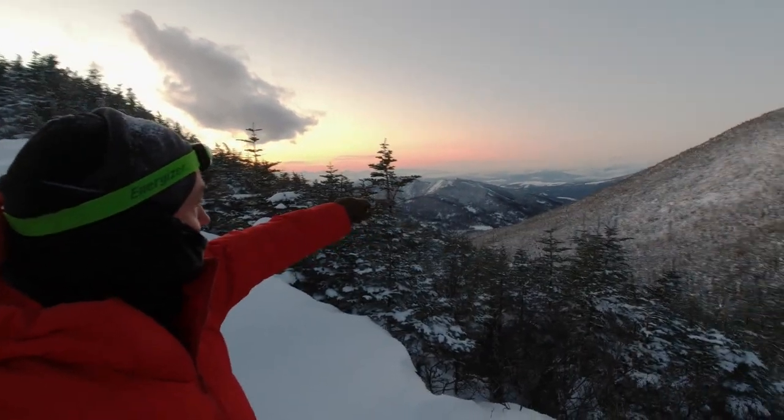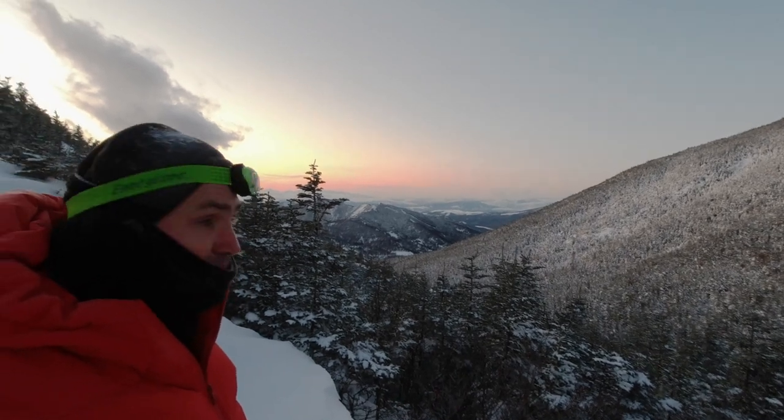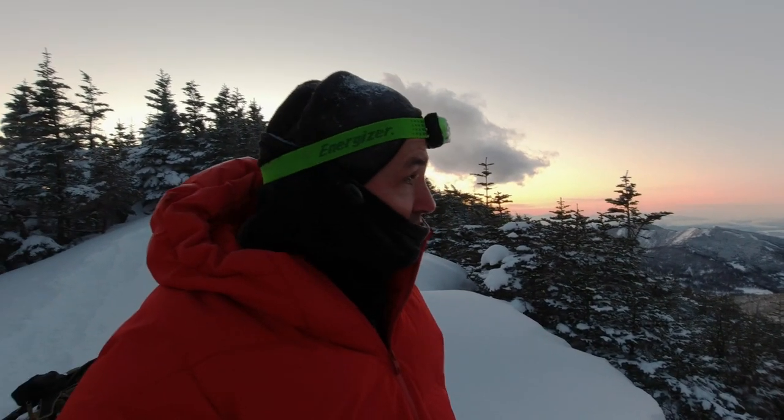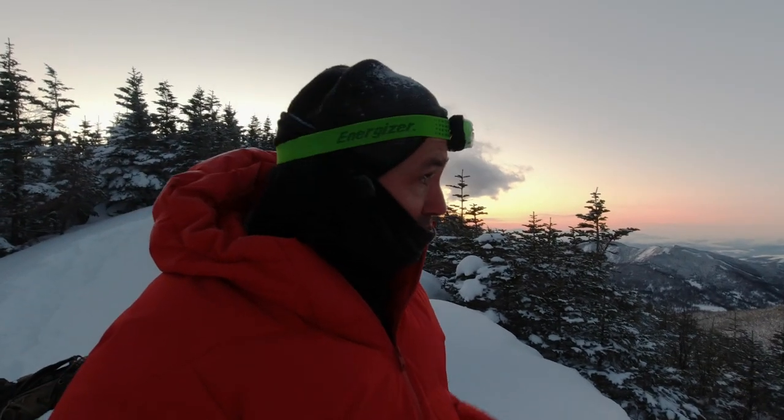Man, look at this view. That's what I'm talking about. This is why I want to show you Japan. It's beautiful. So if COVID ever loosens its grip on the world and Japan opens up, I would highly suggest coming to Japan and doing some exploring.